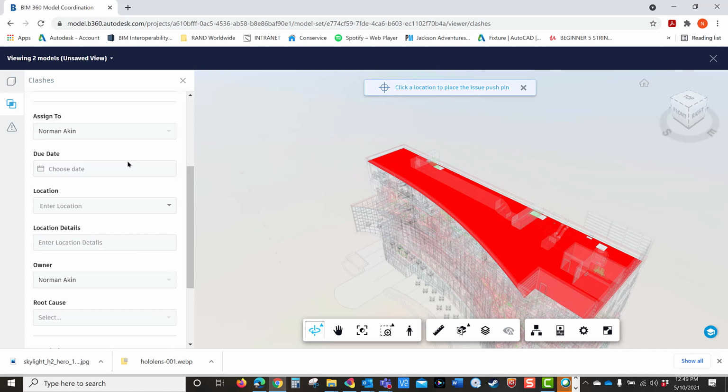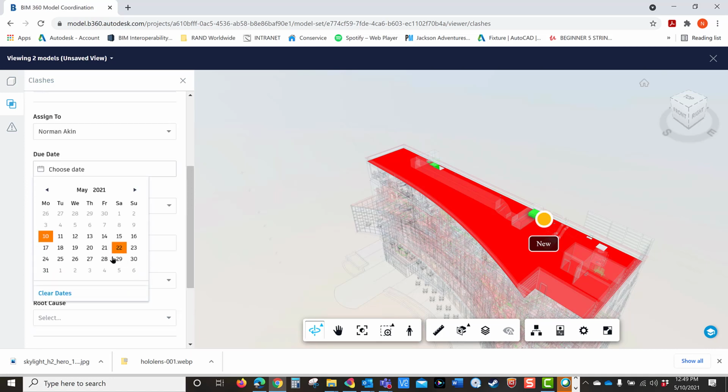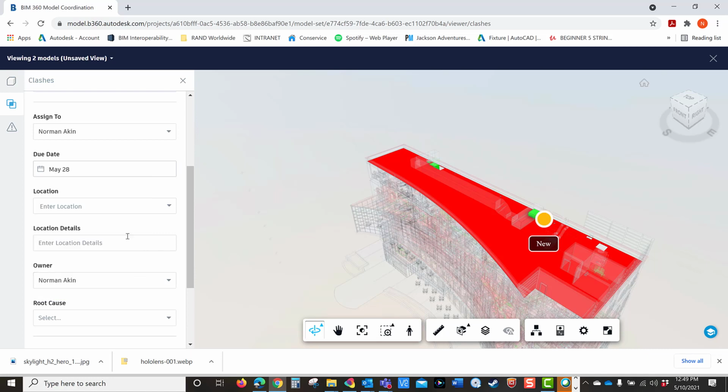I'm going to assign the clash a location. Okay, I'm going to assign it to me. I'm going to give it a due date. Let's scroll down here, May 28th. That sounds good. So I'm going to give it a tower location, which is Tower 1. I'm going to say the details. This time I'm going to say on the roof. Cutouts wrong. So that's my location details. Actually, I just need to say it's on the roof. Okay, so I'll put on the roof.